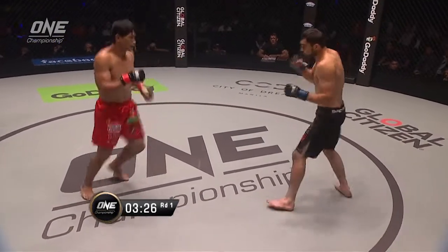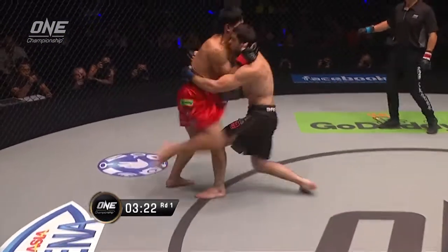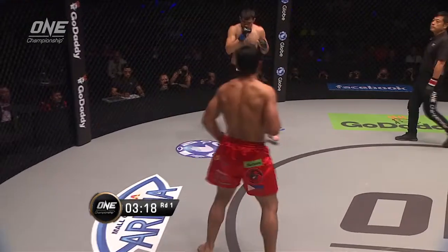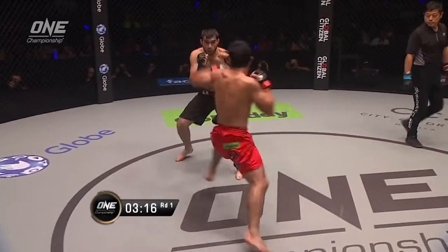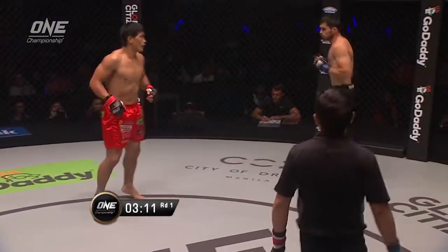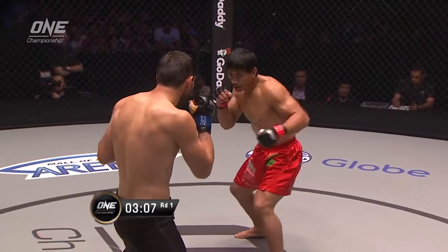Folayang's got to be careful, though. When he throws the outside leg, he puts a drop. He's got a counter. From the landslide, Pahrudinov got a little bit more of a distraction. Throws hands first before shooting in like that.